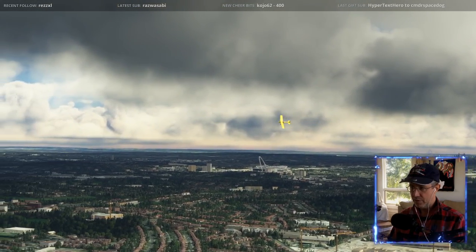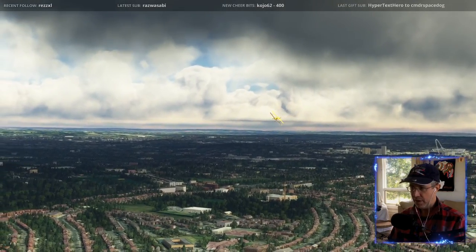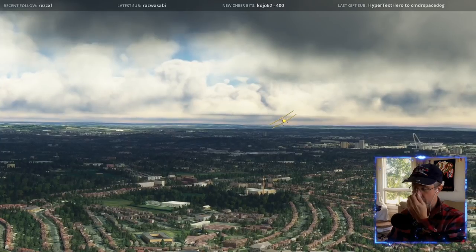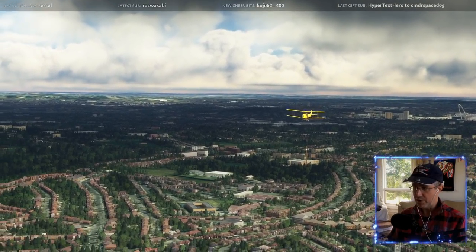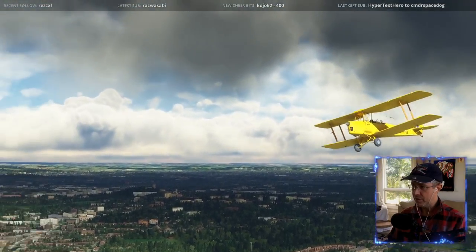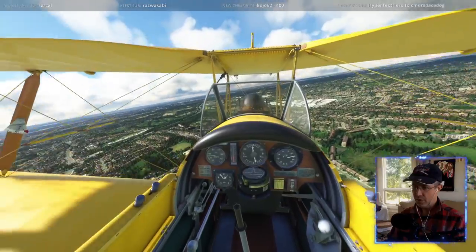Enjoy flying this though. It flies slowly, but when you're close to the ground, it's, as they say, a really good trainer airplane, because it's easy to fly but hard to master. Fly it smoothly, you need a lot of coordination of the rudder and the stick.